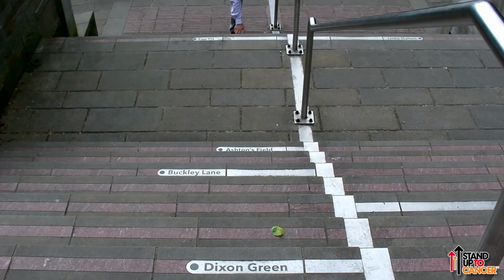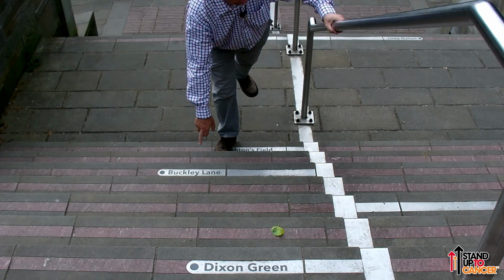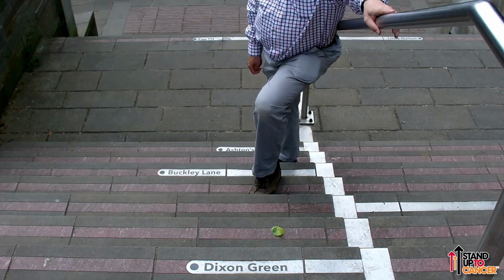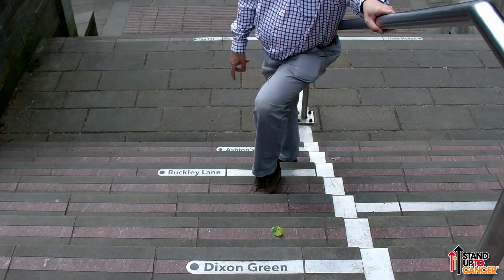Up these steps there's inset metallic names. Walkden, Moseley Common, Ellesmere, Fanpit, Little Hulton, Ashton's Field, Buckley Lane, Brackley, and Dixon Green. Now, this is a wild stab in the dark, but I think they're names of mine tunnels.